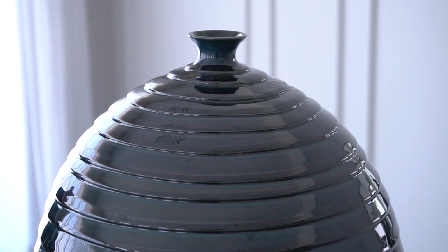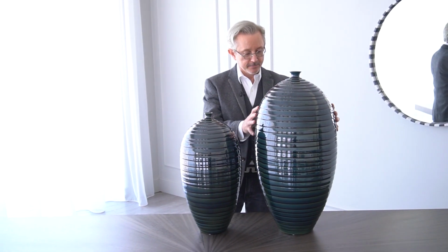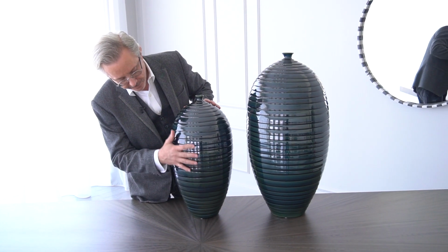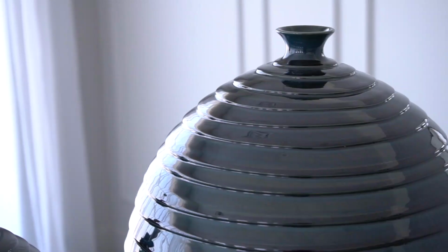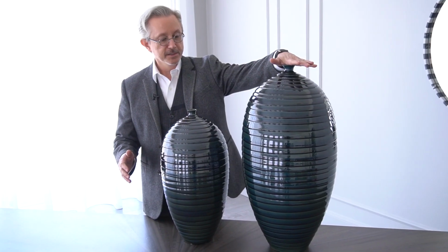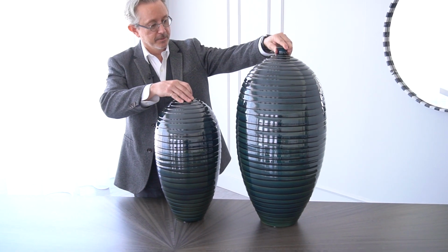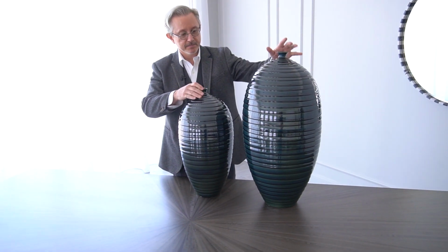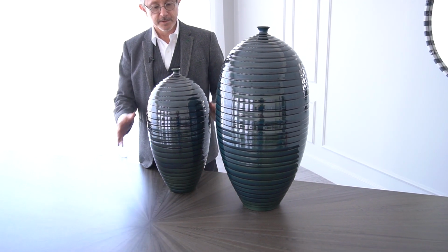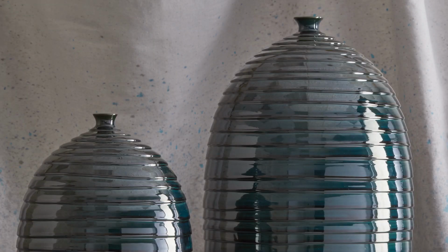Now here we have the dark side of our spectrum. We're still in azure, but you can see how deep it is and really rich. I mean, it's almost going black, but it's just beautifully reflecting these blue-greens. This is the striated vessel, large and small. You can see they're large scale. Really big statement piece, console, anywhere you want to put them. They're just pretty magnificent. This is slip cast Portuguese ceramic.